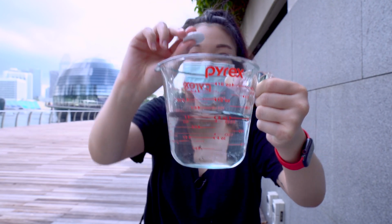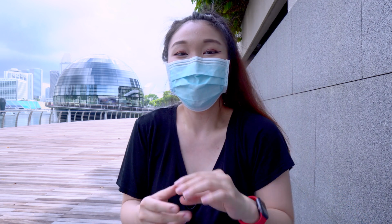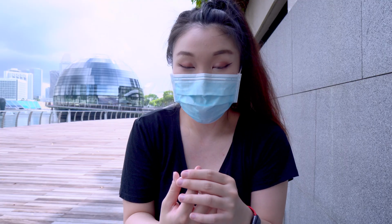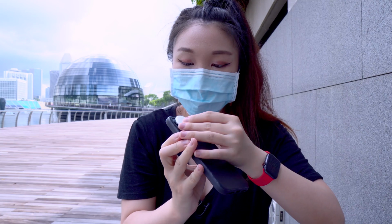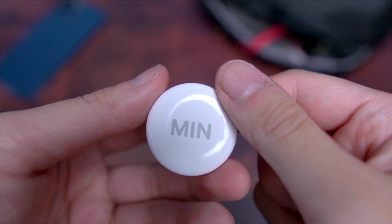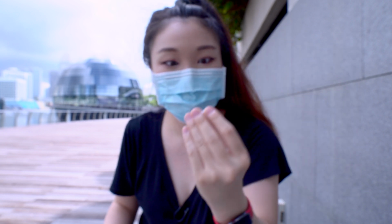So we are at Apple Store at MBS, the floating one, my favorite, and we are actually checking out the AirTags. This is Apple's tracking device. First impressions, these tiny things are really small. And they feel really nice quality, and the engraving is really pretty. It's like flushed with the entire AirTag, so I love it.